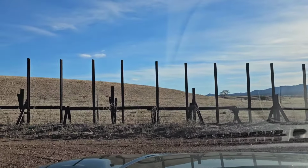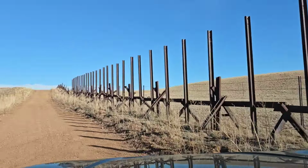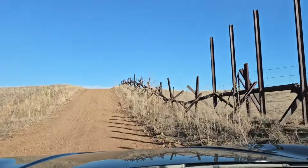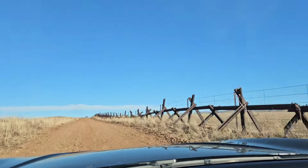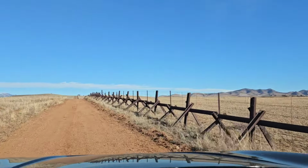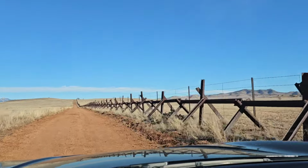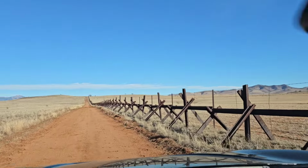Border wall, folks. This is your border wall. It is no wall. It's a border. Anyone can jump over, back and forth. This is it, folks. Look at this. Lochiel. Look at this, folks. Look at it, I'll show you.